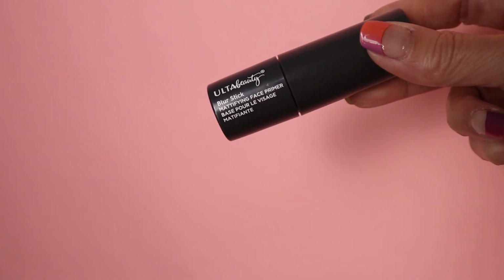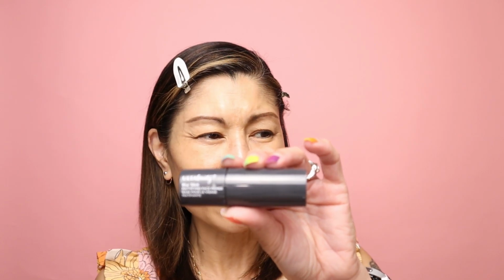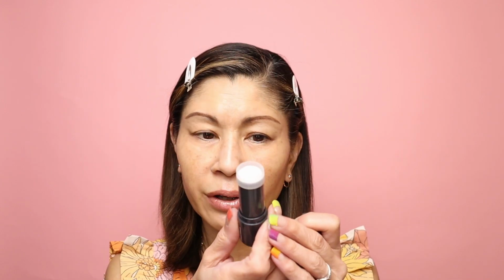So I was kind of excited to test out the Ulta Beauty Blur Stick Mattifying Face Primer. It retails, I think, for $18. I'm not sure, but I'll make sure I put all the links to the products down below. But I got this for $5. So I couldn't wait to test this out. And it's a blurring stick. It's supposed to mattify your pores and provide a really silky smooth complexion.